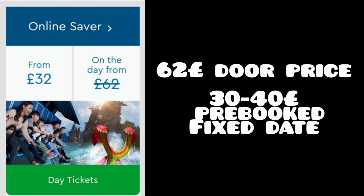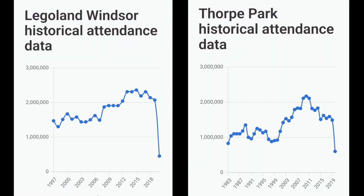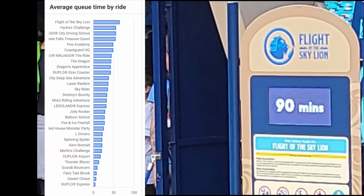Tickets are £62, but you can book online on a fixed date for between £30 and £40. Crowds are huge. If you look at historical data, the attendance is even higher than Thorpe Park. This, combined with an hourly capacity of rides which is ridiculous, makes queues really long.